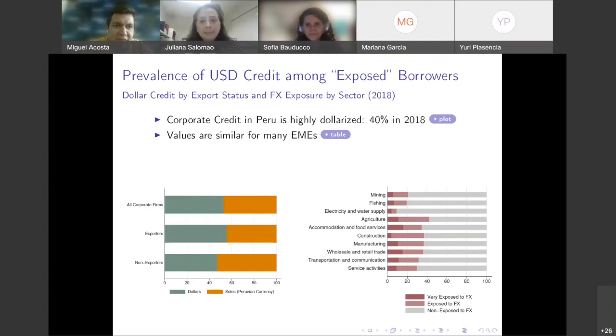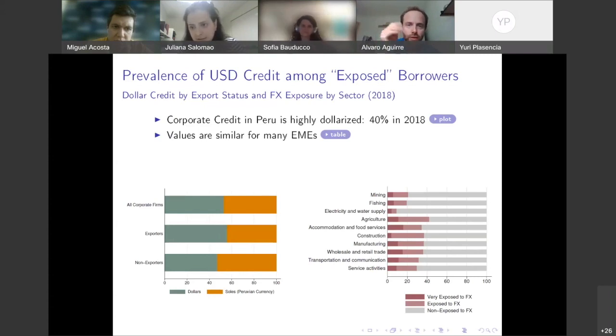So in Peru, can I ask you something? Hi. I think it's related to Sophia's question. If it is only a 2% difference, it's not only 2%, it's 30% of the interest rate actually. So it's significant. Yeah, sure, it's significant. Why then do they borrow in soles? Because if it is only 2% and the firms are the same, then they should choose dollars always.